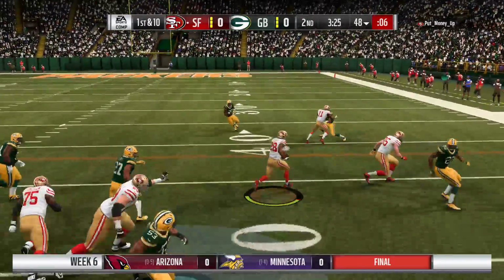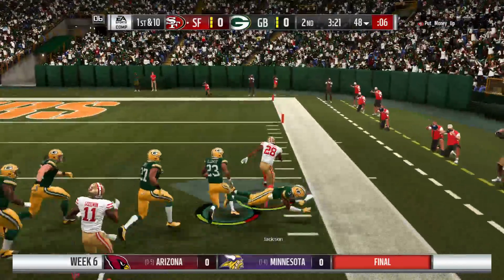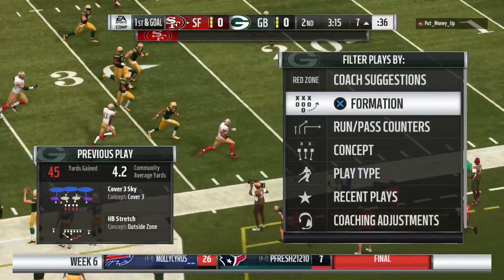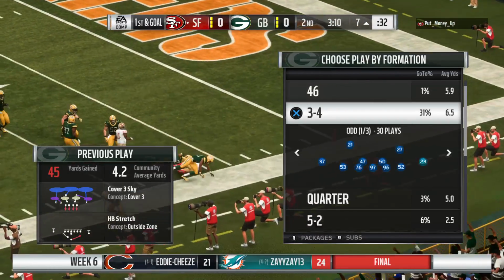They run it with McKinnon. And some room to maneuver. And he takes it down deep into Green Bay territory. It's a big play there from a big play guy, Jerick McKinnon, 45 yards.